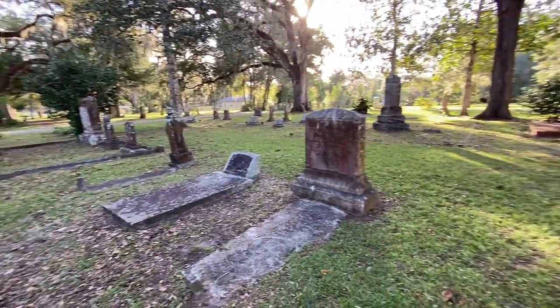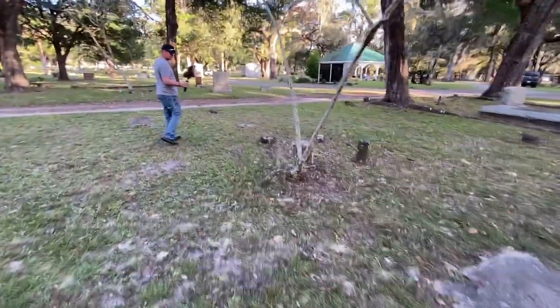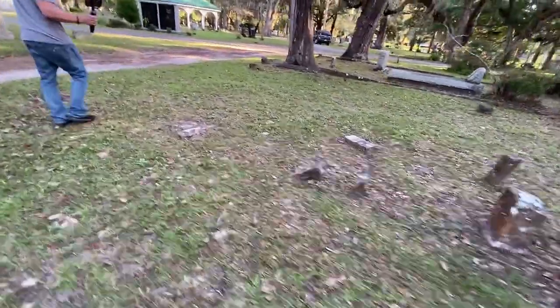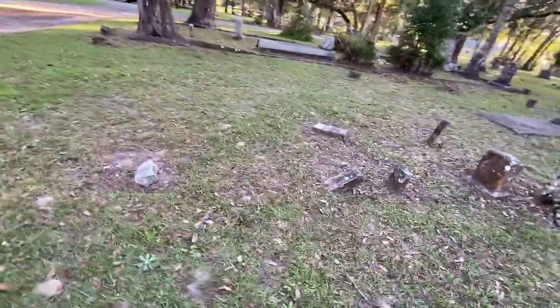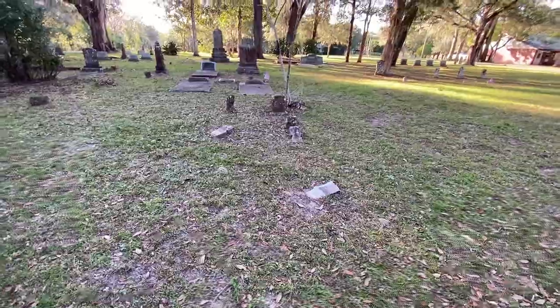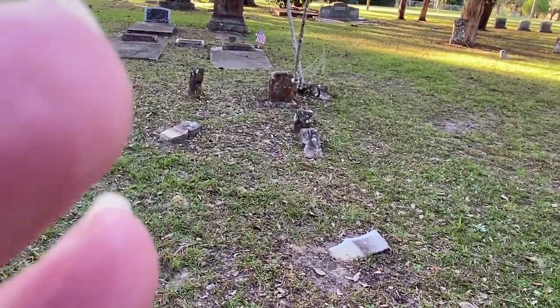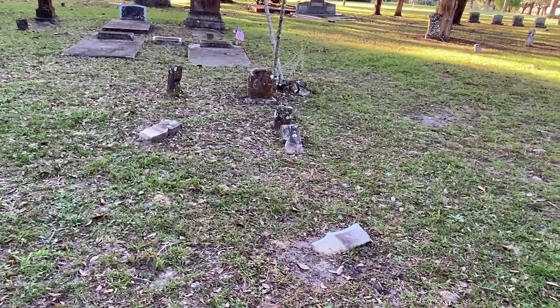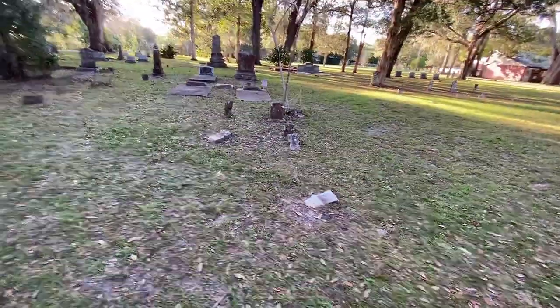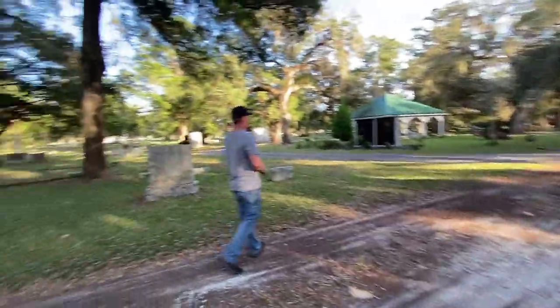People say, oh wow, a lot of times people say if I'm going to haunt something, it's definitely not going to be a cemetery. I'm going to go to a place or a landmark. But I don't know. I believe all cemeteries are haunted, but this specific cemetery, I'm not sure if it has any kind of history of anybody seeing anything or hearing anything.